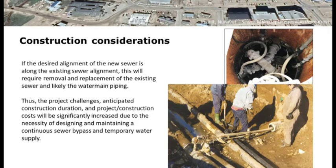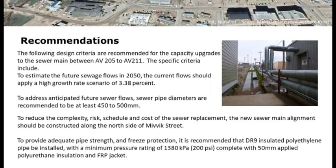The recommendations, recapping out of this design, were that the estimated sewer flows were completed to 2050 with a growth scenario of 3.4%. To address the anticipated sewer flows, sewer diameters are recommended to be at least 450 to 500 millimeters. To reduce the complexity, risk, schedule, and cost, the new sewer alignment should be constructed, and has been constructed, on the north, opposite side of Mivik Street from the existing system.